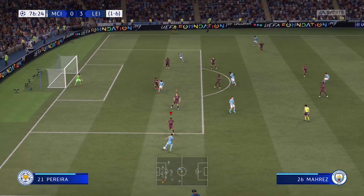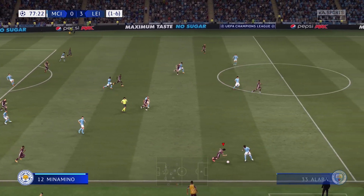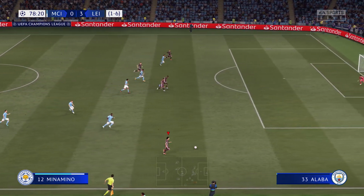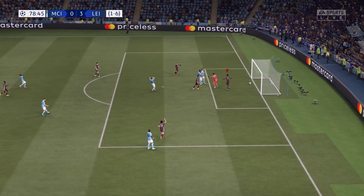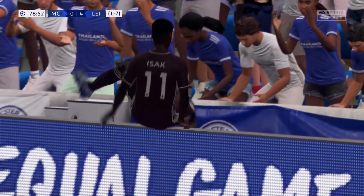But it's Laporte out to Mahrez on the edge of the box, tries a cross, it's blocked, and then dispossessed by Ricardo Pereira. He gets it to Minamino, and Takumi Minamino is just gonna blaze right past Alaba like nothing ever happened. And it's just all these Leicester players he's got, and it's Alexander Isak. He finds a fantastic volley just to close this one out. It's done. It's over with. 7-1 on aggregate. Just get us to the damn semifinals already.